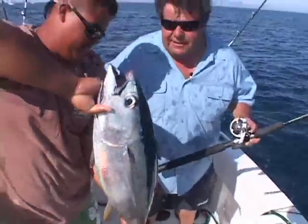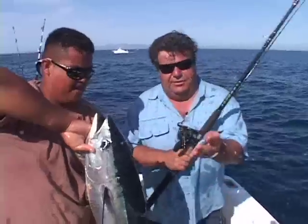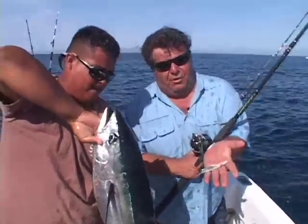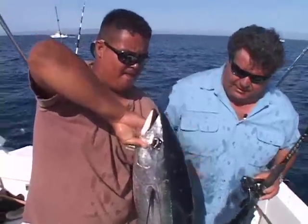Here's the first tuna of the day, nice yellowfin. And I got that on this little hoochie, just dragging it behind us. We're trolling these, and we have some bomber jigs in the water too that we're trolling. And a nice tuna. Hopefully we get a bunch more of these.